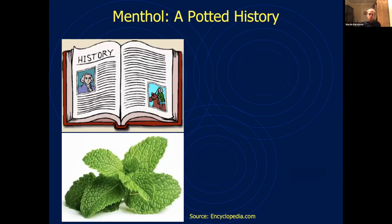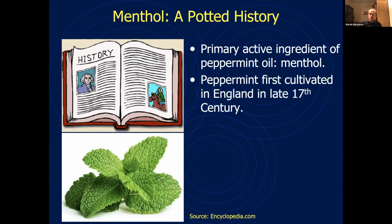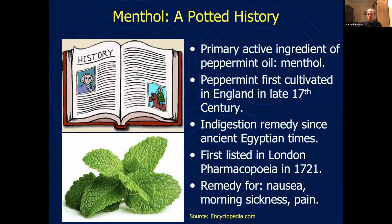This is a product, not a product, rather an organic substance that has been a part of our history for hundreds of years. The primary active ingredient in peppermint oil, and the plant from which it's derived would be spearmint or peppermint. It was first cultivated in England in the 17th century, and it was touted as an indigestion remedy back in Egyptian times. It's listed in the London Pharmacopoeia in the 1700s as a medical remedy for a selection of ailments, including nausea, morning sickness, and pain. So we've been interested in it for a long time, and it's something that appears in our diet quite frequently.